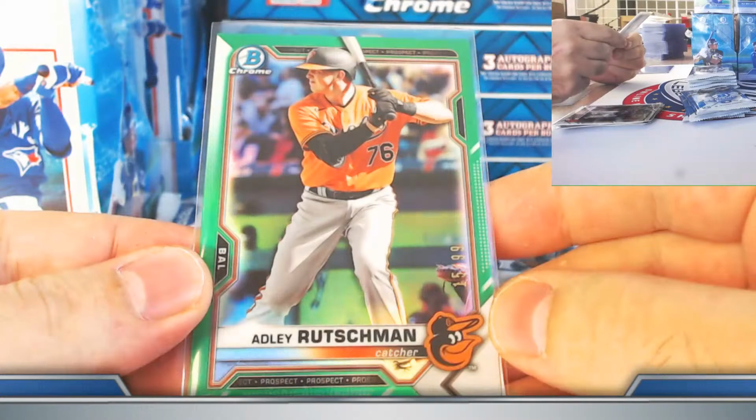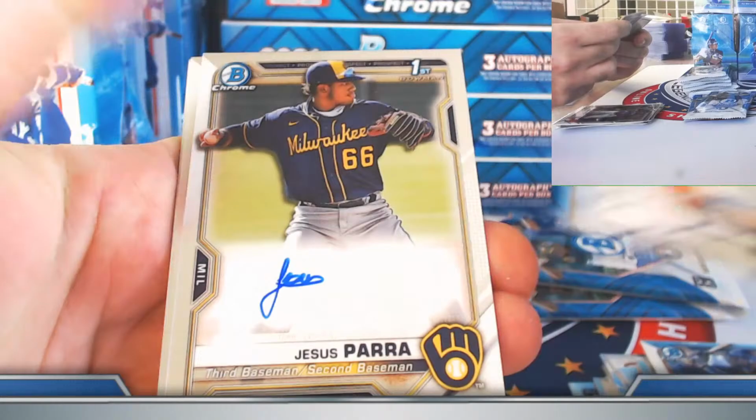15 out of 99 on the Rutschman green. Parallel on the autograph.